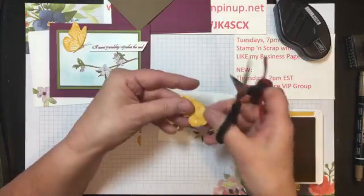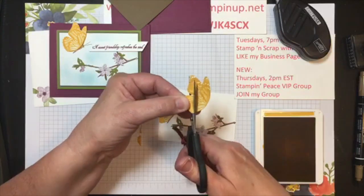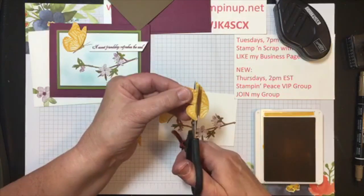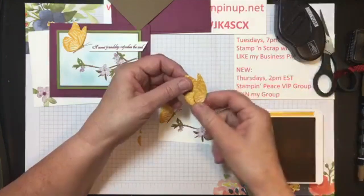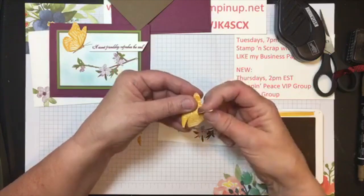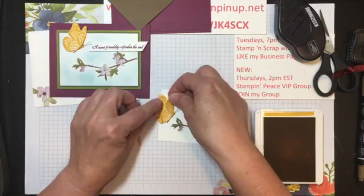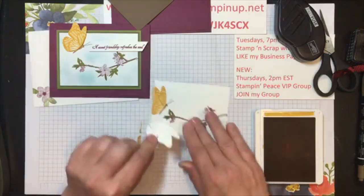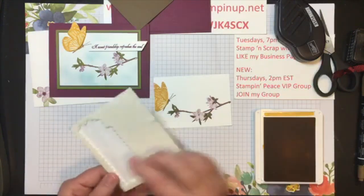Okay, I can cut up some on the other inside wing. I'm going to caution you not to go too far because you don't want to slit it. But this is what I have, okay? So these parts can come up a little bit, lift up from the paper, okay? So I'm going to put some mini dimensionals there.